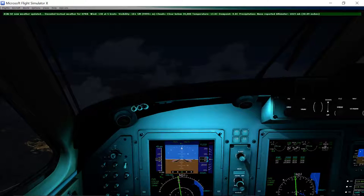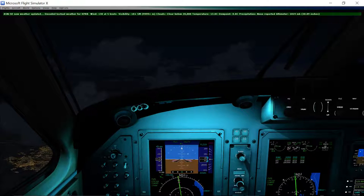American 629. American 1143, disregard the crossing restriction, after Simon descend and maintain 7,000. Simon down to 7,000 for American 1143, disregard the restriction. American 629 at 6,000, reduce speed to 180 knots.